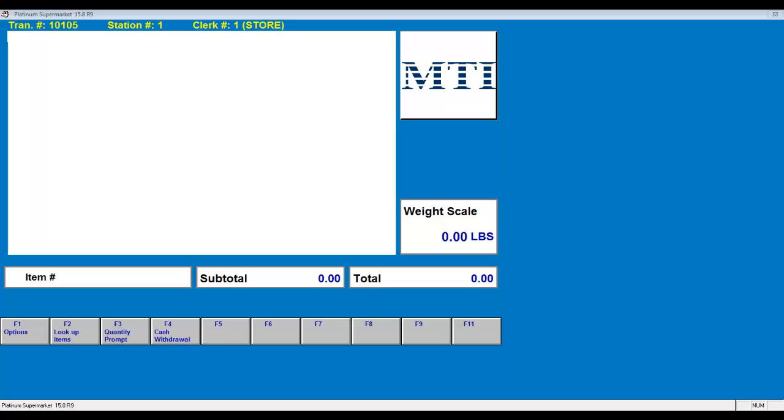In summary, MTI Commerce's Platinum Supermarket is the ultimate ease-of-use market point-of-sale software, and with a set growth path, the software is able to grow with your business.